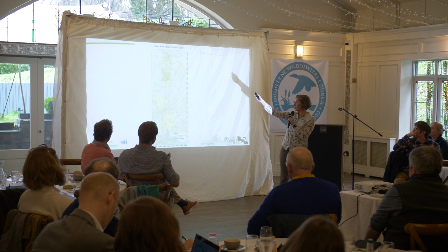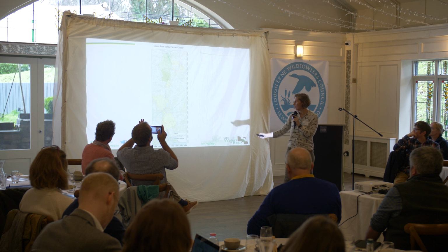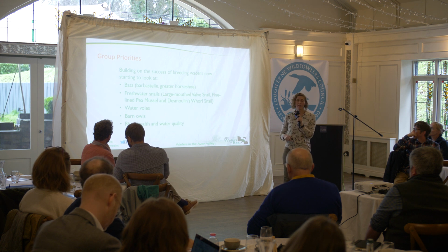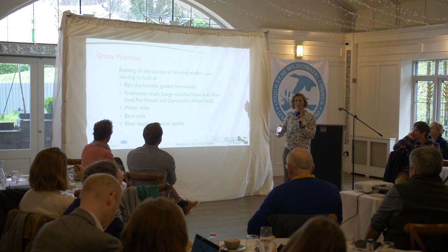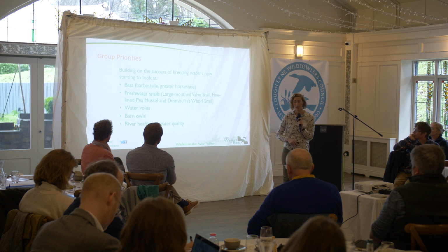It's just a little bit of a map showing how the site joins up. So it's all along the river valley, and we've got farmers dotted all along the river valley there. And we're trying to build on the work that we've done with breeding waders and extend that out to different groups. So I hope to look at bats. We do some work with water voles. We do some work with barn owls. And more recently, we started looking at river health. That all feeds into the wider situation.